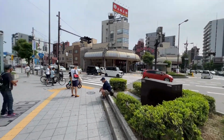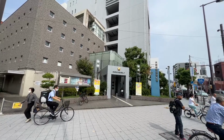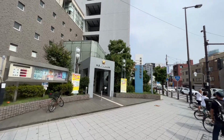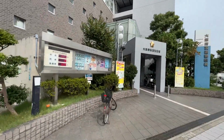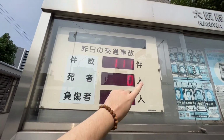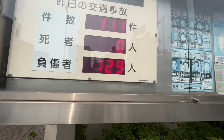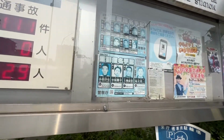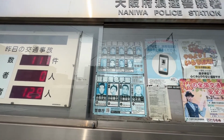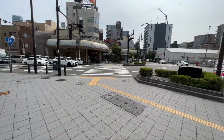This is in the Naniwa area, and this is the Naniwa Koban. But this is actually Keisasho. This is not a police box. This is a police station. And if you check outside, you can see today there has been 111 traffic accidents. No one has died, and the number of people affected by these has been 129 people. And this is Japan's top 10. If you can prove that you helped turn them in, you can get money if you want to. Well, let's get walking through Shinsekai.